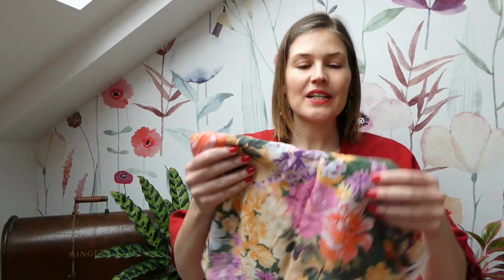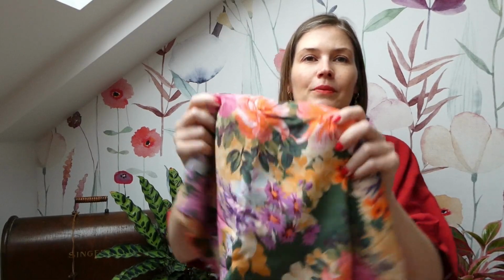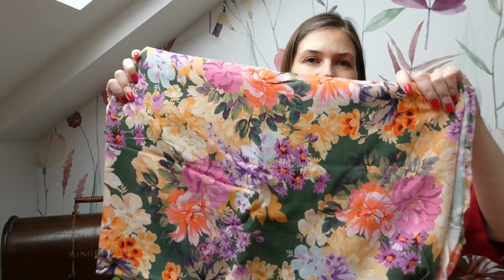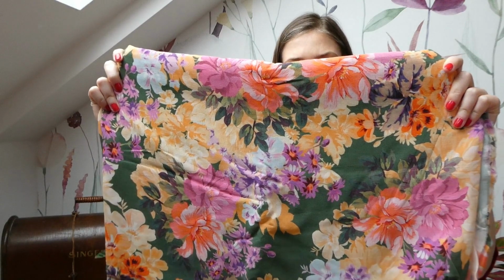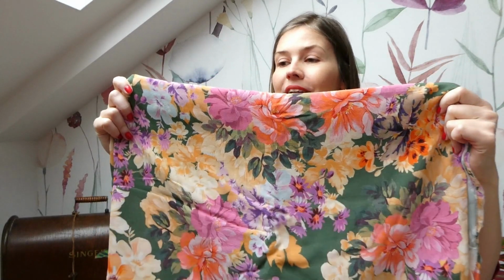So first up, I'm going to show you my 2 chosen fabrics for the Estella dress. So remember, this is like a twin set. It's got the separate top and the separate skirt. So the 2 fabrics that I have chosen for this pattern, the first fabric is this gorgeous Rainbow Fabrics one that has this lovely big floral print on it, and it's got greens and purples and pinks and lovely oranges or peaches on it as well.